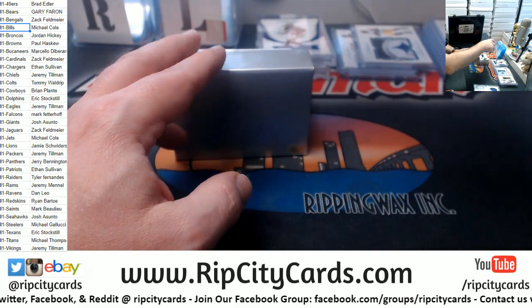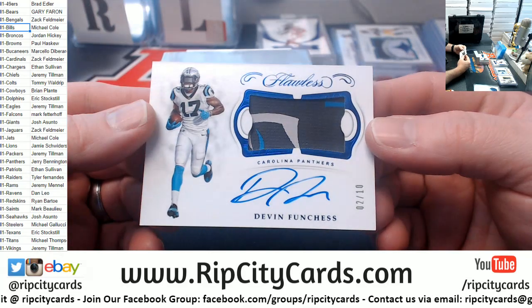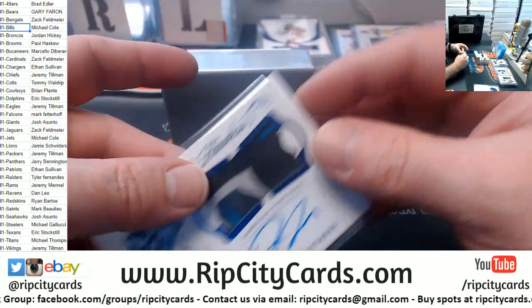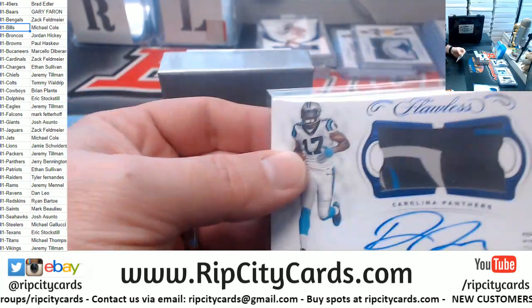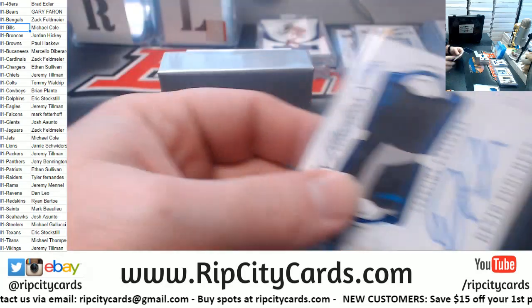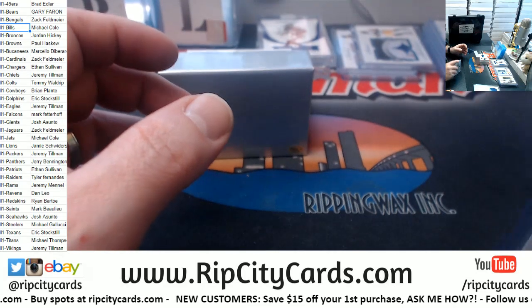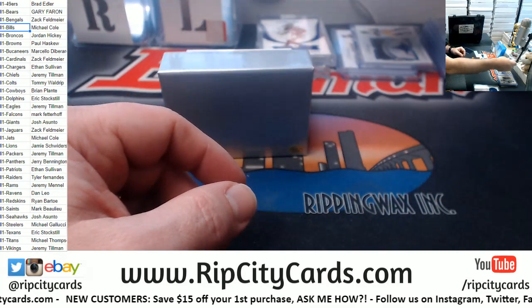What is this? 2 out of 10. Devin Funchess. 1, 2, 3 color patch autograph. Carolina Panthers. Nice card.